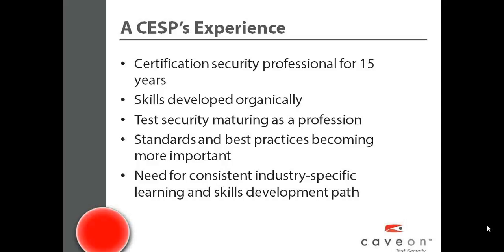Welcome everybody who was able to join today. Some of you know me, perhaps many of you don't. As Jamie mentioned, I've been a security professional for 15 years. I started the test security program at Pearson VUE back in really 2001, the global security program. So I've been around a while, maybe perhaps not as long as Jamie and David, but for 15 years. So I've seen a lot of things happen over the years.